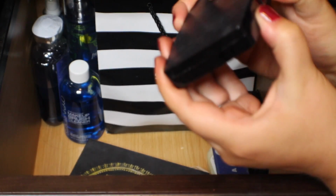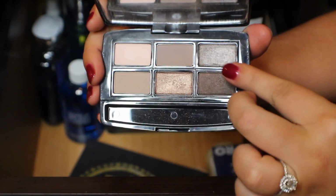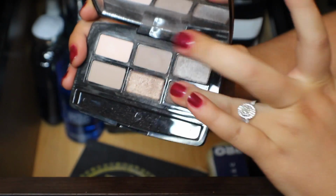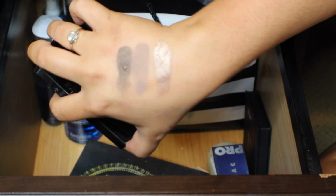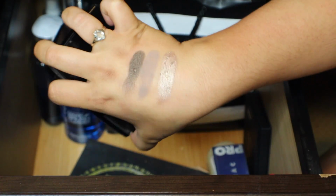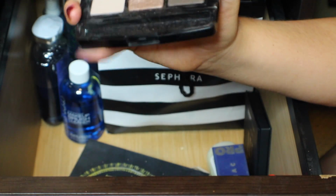By Butter London, this is the Pretty Proper palette. So you can actually pop these out and buy individual shades from Butter London. I used to love this palette, like love this palette, and I still like it. It's still really creamy and buttery, as you can see. Really pretty. They're supposed to have a built-in primer. I don't know about that. On me, they always creased anyway, but the colors are so beautiful, so pretty.